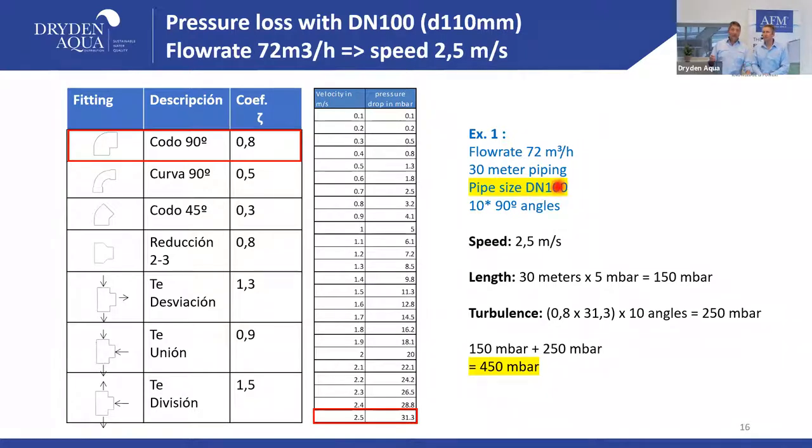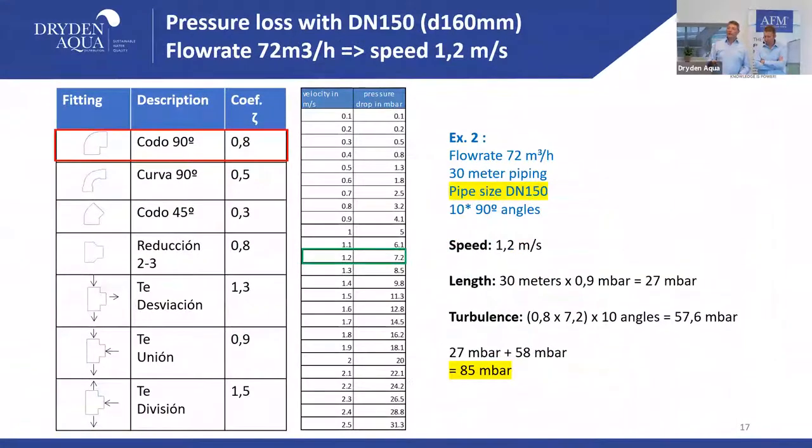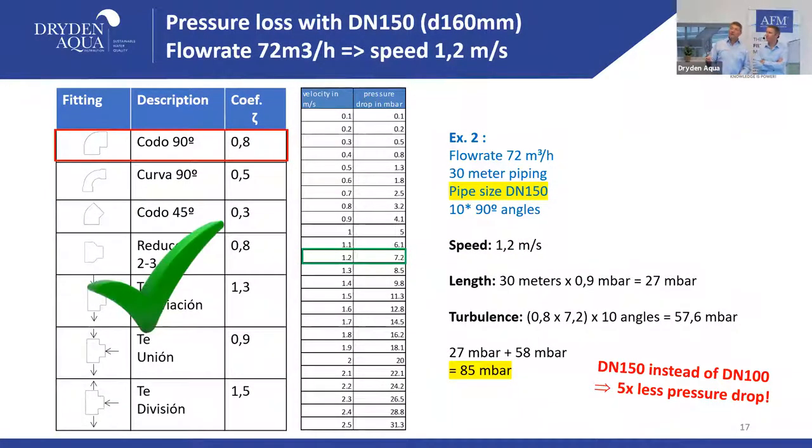So we can calculate this with the magic ruler that we will see in a minute. Our speed is 2.5 meters per second. And then we do all the math and we get to 450 millibars. Half a bar. This is something that Patrick and his team did not like. So same example, again, 72 cubic meters per hour of flow rate, 30 meters, 10 angles, but this time a DN150 piping. DN150 piping gives us a speed of 1.2, and you calculate all this together and you get 85 millibars.